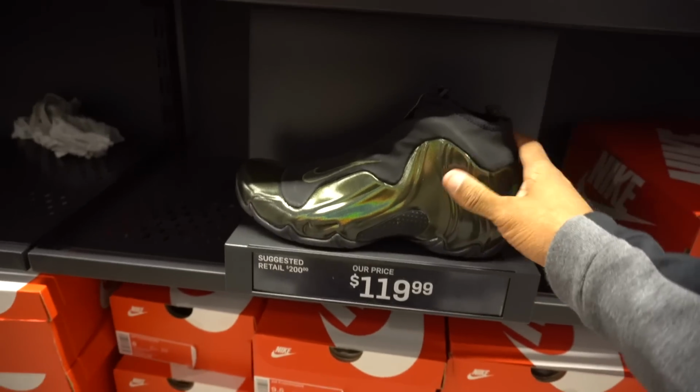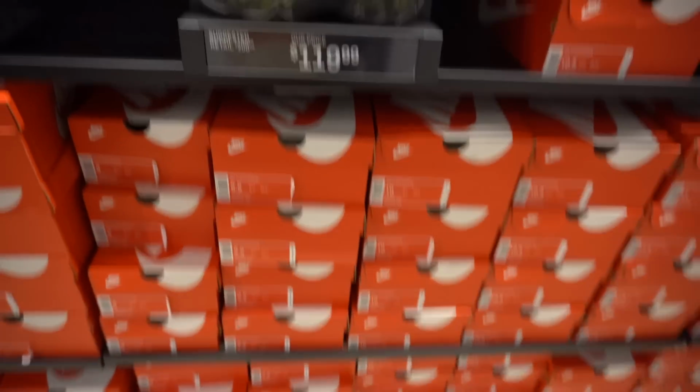The pricing makes a big difference. It doesn't matter if all Nike stores have your product, but if a store 5 minutes down the street or maybe 15 minutes down the street has it for a lot cheaper, it's worth it to drive that 15 minutes. Example being those Flight Posites. They're here for $119, multiple sizes.